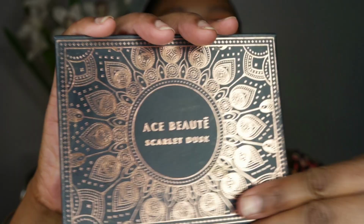So for eyeshadow today, I'm actually keeping it pretty simple, and I'm just doing like an orange, real warm-toned look, which is one of my favorite go-to looks, to be honest. And this palette is just so clutch for that. This is the Ace Beauté Scarlet Dusk palette. It's so gorgeous, and this is also a black owned brand, and it's just such a gorgeous palette.